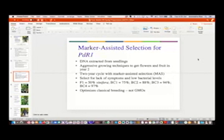And there's quite a bit of variation, even though it appears to be a single locus. It's quite complicated. Then we can take these materials that are 100% wild species and cross them with vinifera and end up with a generation that's about 50% vinifera. And as we go through these lineages, each year we get a little bit closer to 97%.